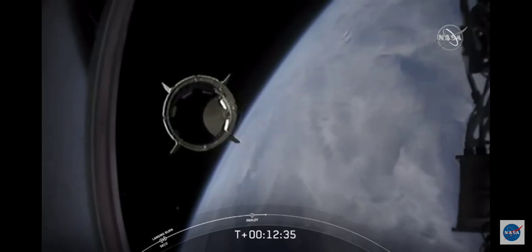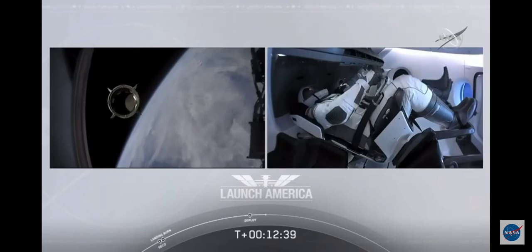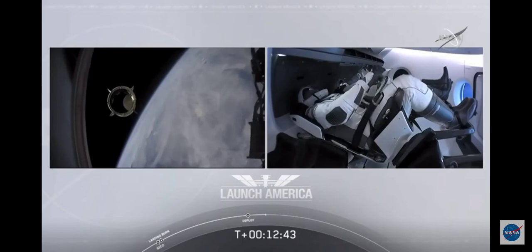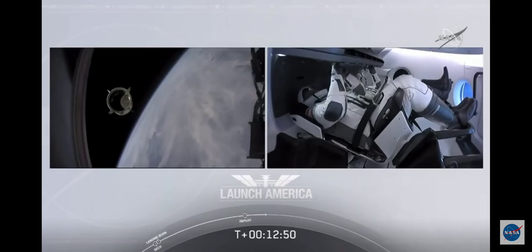We have a few words for you from our Falcon 9 team. Bob, Doug, on behalf of the entire launch team, thanks for flying with Falcon 9 today. We hope you enjoyed the ride and wish you a great mission.